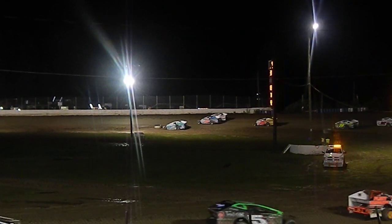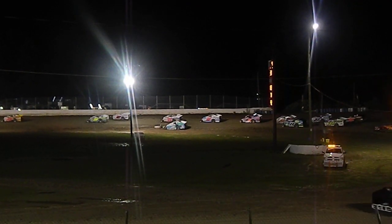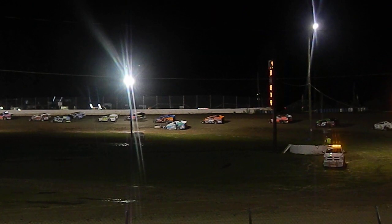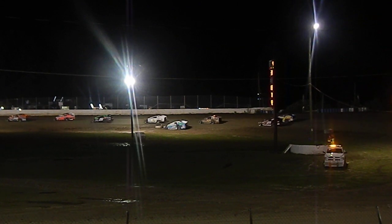No, but the 33 of Miller looking strong. He looked strong early on in the heat race, and then he had the car hop out of gear or whatever it did there. Yeah, in the heat race. But looking okay now as he has assumed the number 2 position and looking for more.